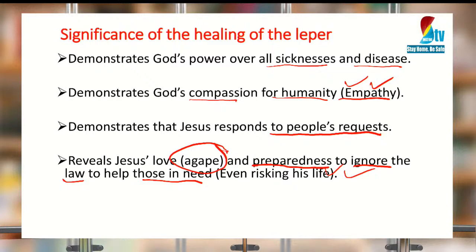In our syllabus, we are going to come across a topic on Jesus in conflict with the religious leaders. So this shows that Jesus was prepared to ignore the law. Here the law says you are not supposed to touch a leper. You are not supposed to be in contact with a leper. But he defies that. So he's showing that he is prepared throughout his ministry to defy the law to help those in need. Human life is more important than keeping the law.